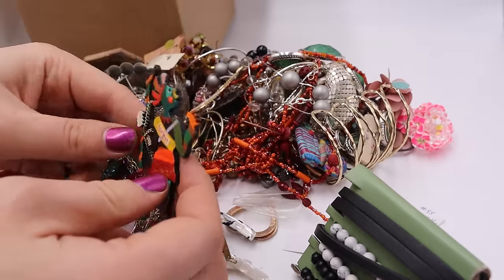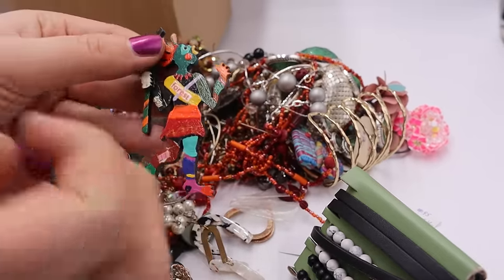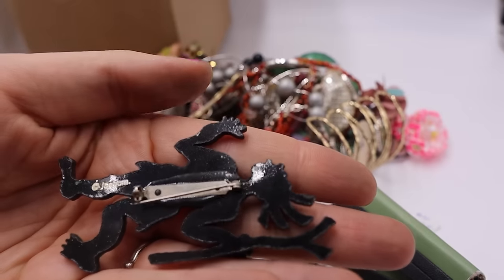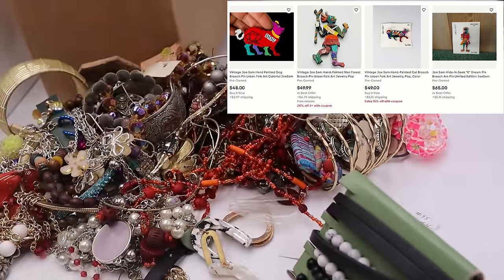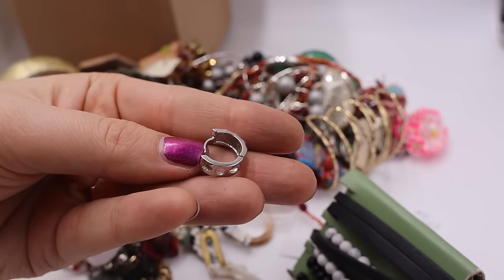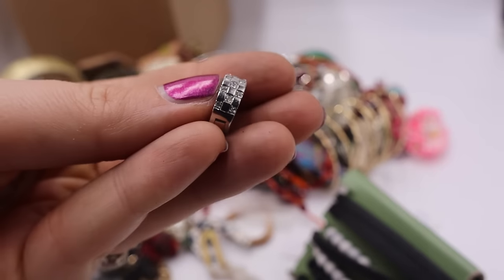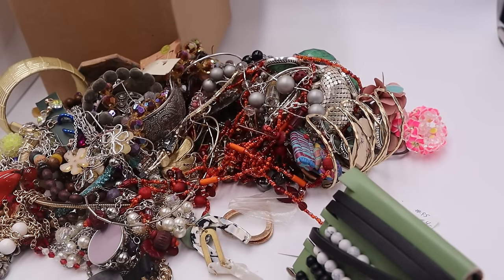Oh, what is this funky thing? Forest man with big yellow lips? Okay. He's another, like, artisan guy? Oh, Joe Sam. Huh. Joe Sam. Okay, we're probably going to sell him. He's interesting enough for me. We have a huggy earring. And does it just go like that? Yeah, like a checkerboard rhinestone. No maker that I can see.